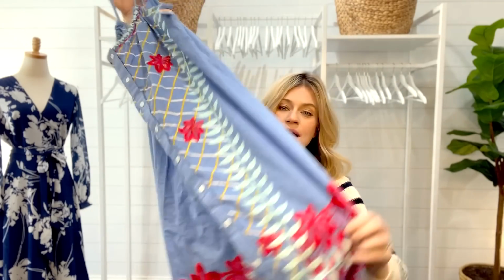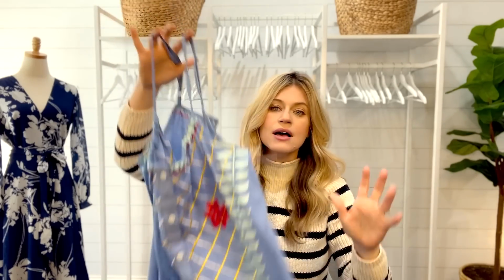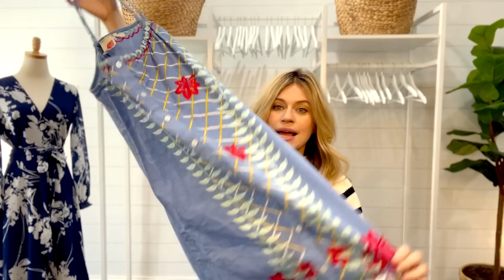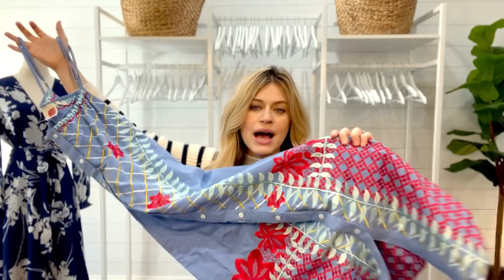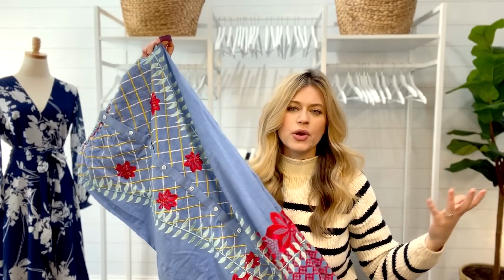This one's a size medium, midi embroidered dress, really pretty. I did look up comps on this one, and they were okay. I mean, they were like 40 to 45, so nothing super amazing, but it was a good size. I thought the style, again, midi length, all the embroidery, kind of had Farm Rio vibes to me. So I did pick this one up. I paid $6.49 for this one, and again, I'm probably going to list it around $45.